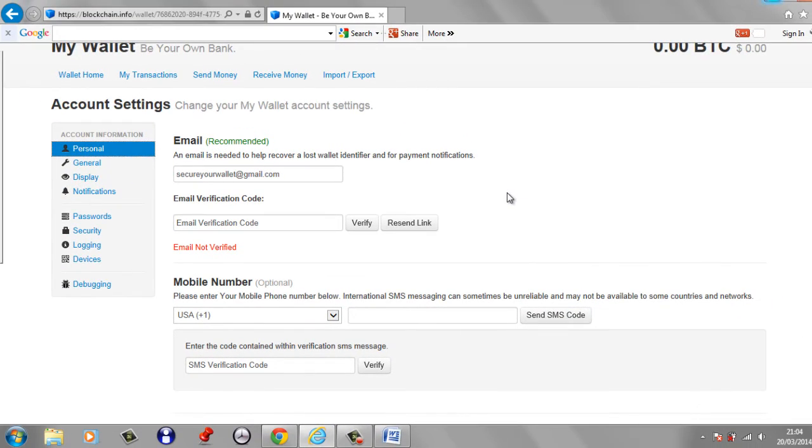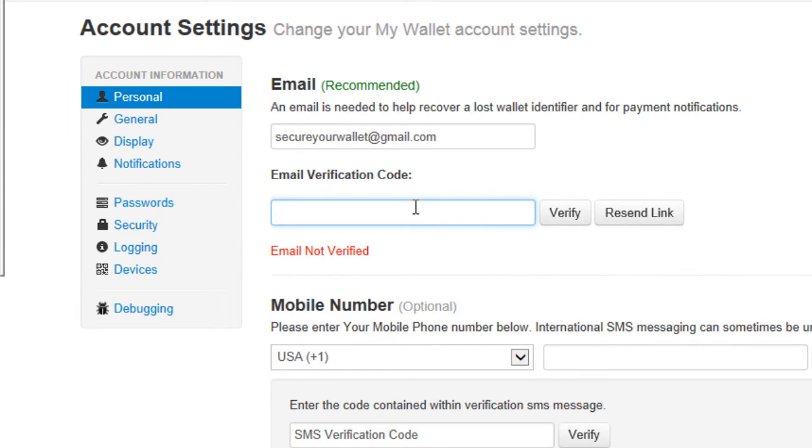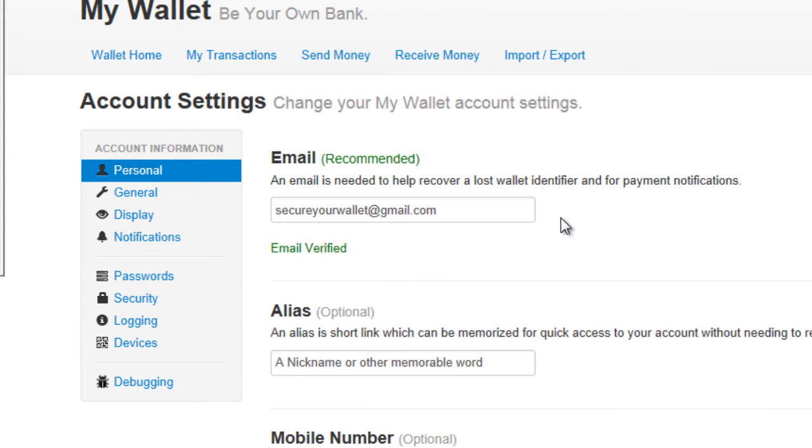Okay, so here we are in the account settings, and it's asking for an email verification code, which I've just got from my email. I've just checked and I have an email from Blockchain.info. So I'm going to copy this in and I'm going to click verify, and it's basically verified my email.